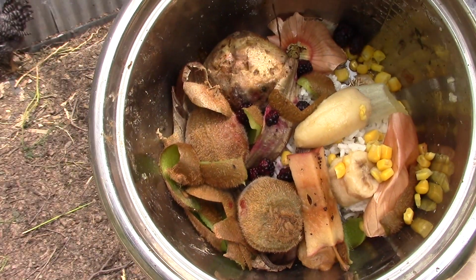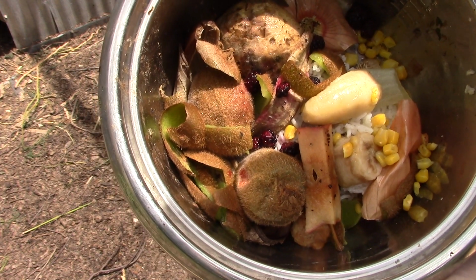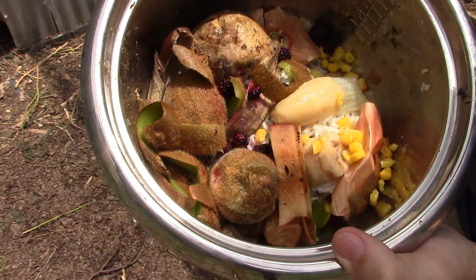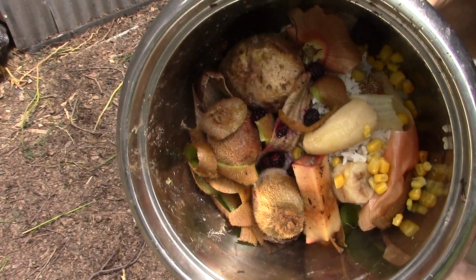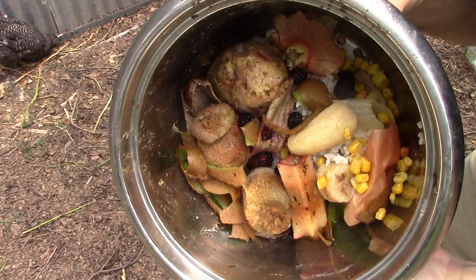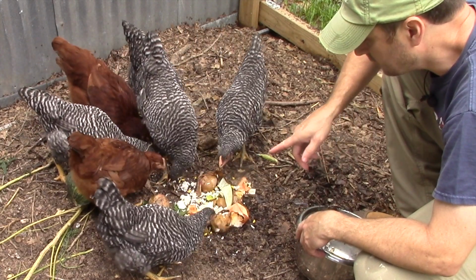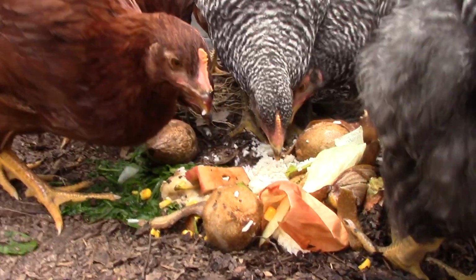So here are the rest of our table scraps. We've got some cooked rice, some banana, some onion peels, we got a sweet potato, we've got some kiwi and apple, some corn, some blackberries, banana peel, and I think there's a grape or two left in here. All this is perfectly great to feed to your chickens, as long as it's not moldy or rotten. Chick, chick, chick. Any kind of berry, chickens really love it. They also will eat up this cooked rice really, really fast.